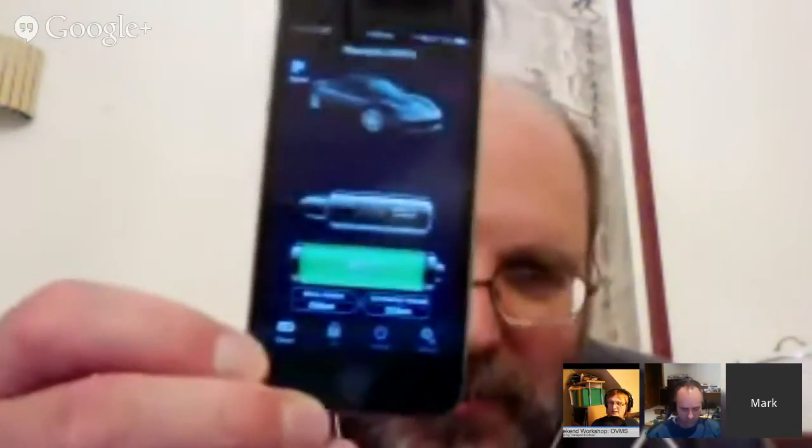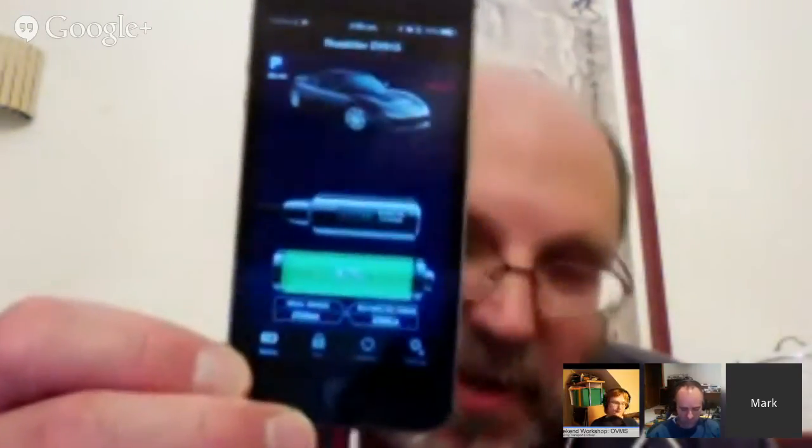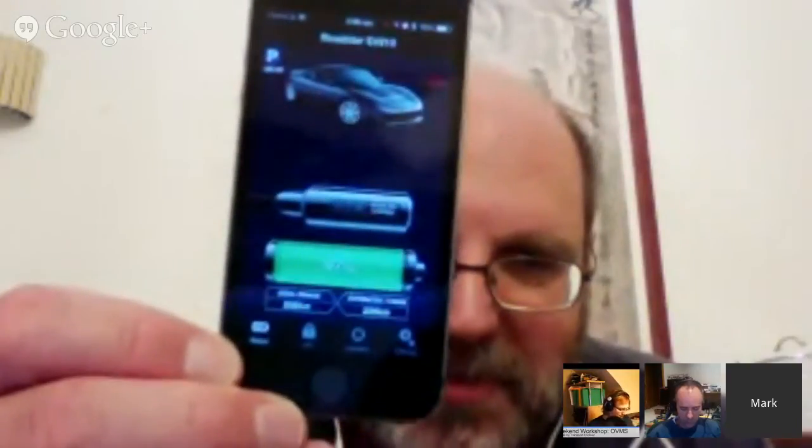The other option is green. If it's green, that means the car has recently sent information to the server, and it'll give you a time, say 15 minutes. So that means the information you're looking at now in the app is 15 minutes old. But for most cases, it's good enough. Your battery is not going to change much in 15 minutes.